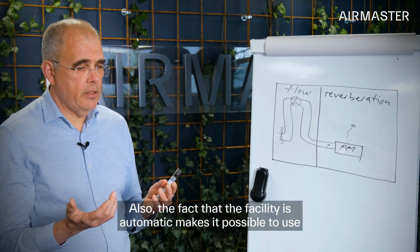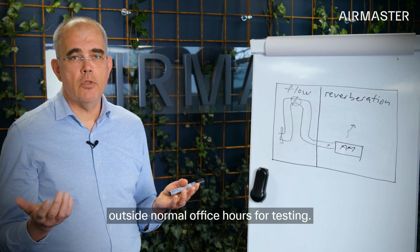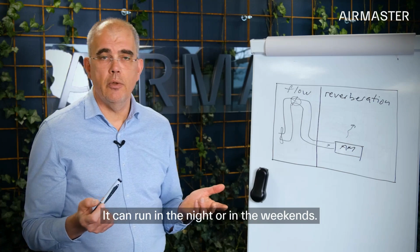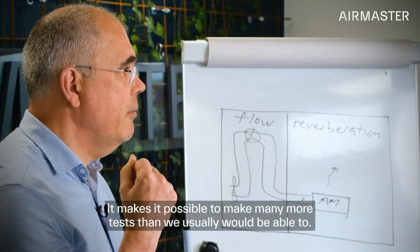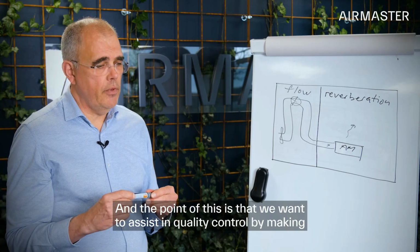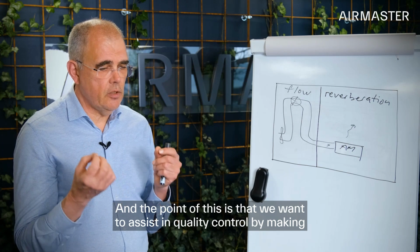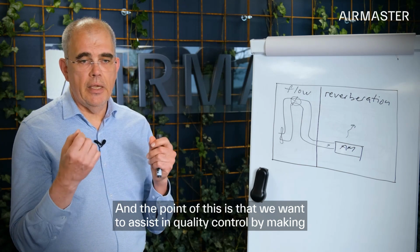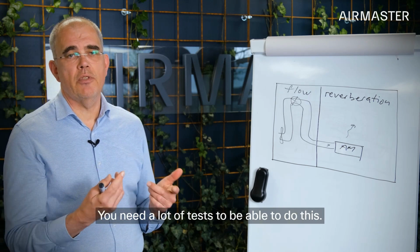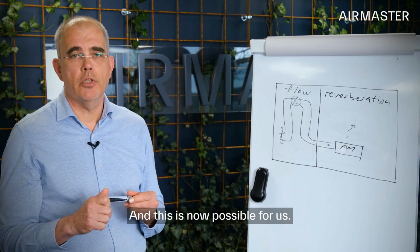Also, the fact that the facility is automatic makes it possible to use outside normal office hours for testing. It can run in the night or in the weekends. It makes it possible to make many more tests than we usually would be able to. And the point of this is that we want to assist in quality control by making enough tests to make statistical analysis. And you need a lot of tests to be able to do this. And this is now possible for us.